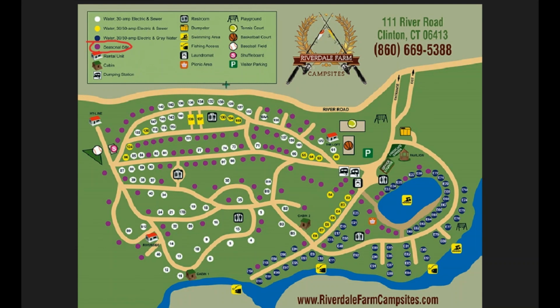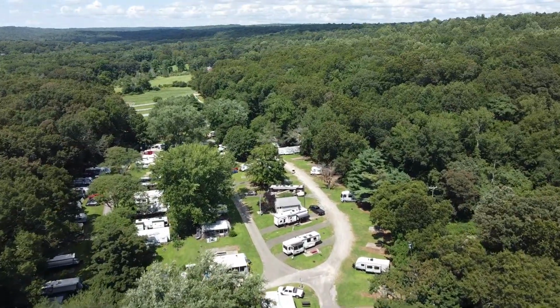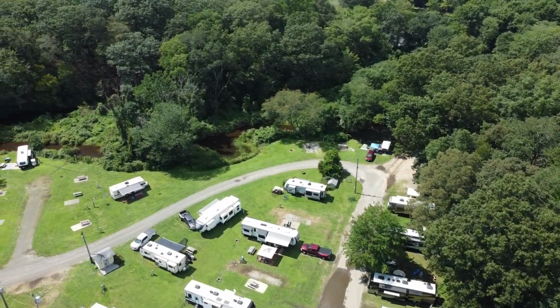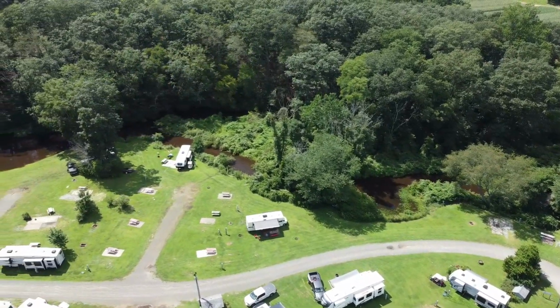About half of the full hookup sites at Riverdale Farm are seasonal. These full hookup sites, in general, are in the more wooded areas of the campground and a bit farther from amenities such as the swimming area, fishing spots, and laundry room. The section of the campground closest to those amenities have water, electric, and gray water dump only. These include some sites that are situated right along the Hammonasset River.